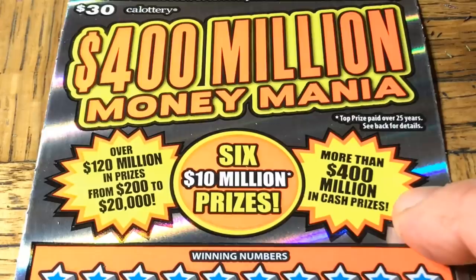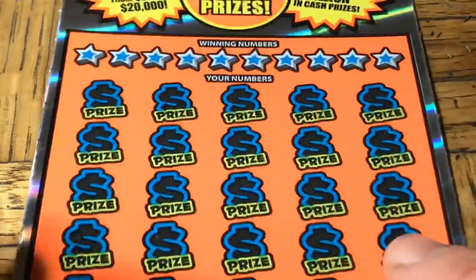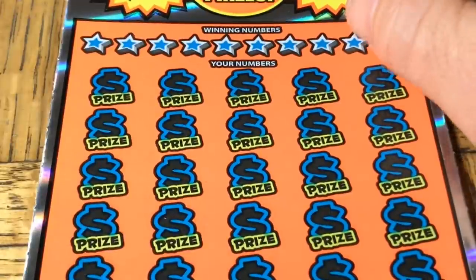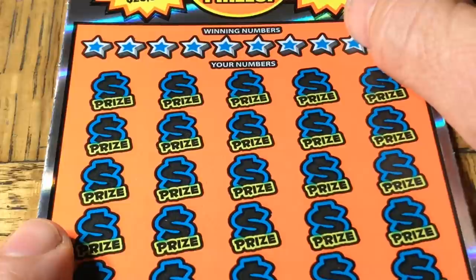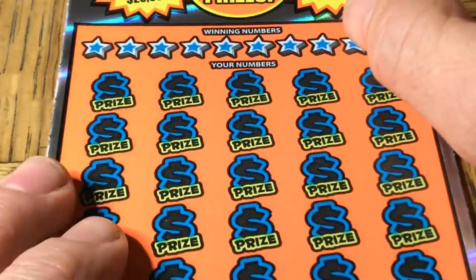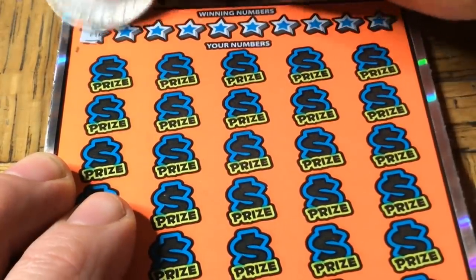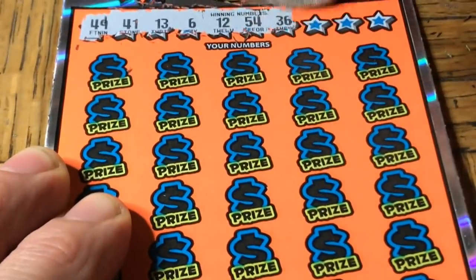Okay, that being said, here it is, the $30 $400 million Money Mania. It is ticket 010. The odds are ridiculous, so why review them? And what do we got to do here? Basically the same as every ticket, that standard ticket. Find a match, possibly a multiplier, 2, 5, 10, or 20, or 50x is possible, and then a win-all, which is mythical. We have yet to see it on this ticket. So let us get at it here and find something.